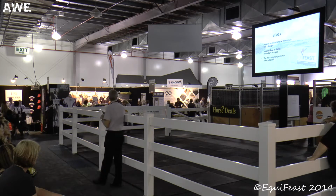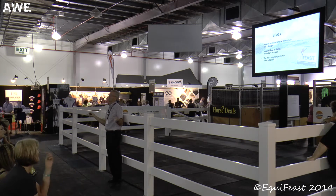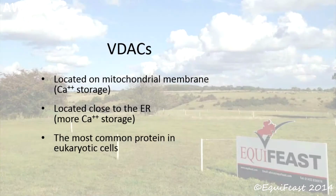Getting a bit more biological now. Within all of your cells and your horse's cells are things called mitochondria. Billions of years ago we did a deal with some bacteria and said, you live in our cells and provide us with energy and we'll protect you from the world. And that's what mitochondria are. So they're basically bacteria that have been in our bodies for literally billions of years.